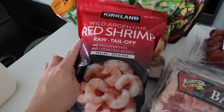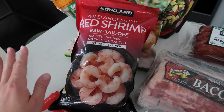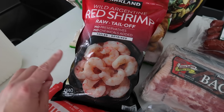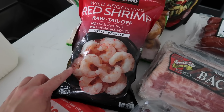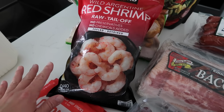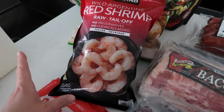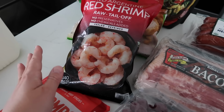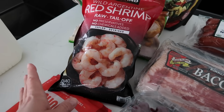I also love the wild Argentinian red shrimp from Kirkland. These are so good. They're nice sized meaty shrimp, make for a great meal. They're low calorie, high protein, and these cook up easy in your air fryer. If you just put a little parchment paper down, toss your serving in. I like to put mine on 350 for about 8 minutes. You just cook them until they're done, and then you have some shrimp ready to toss on top of a salad or on top of some rice for a bowl.